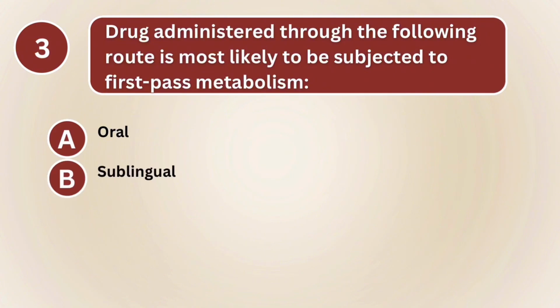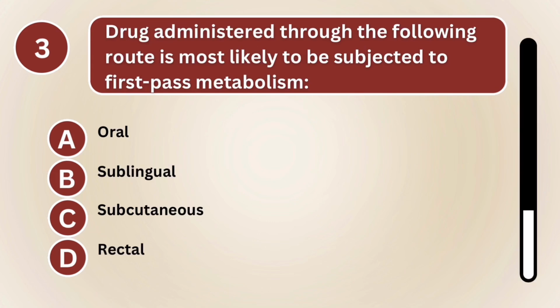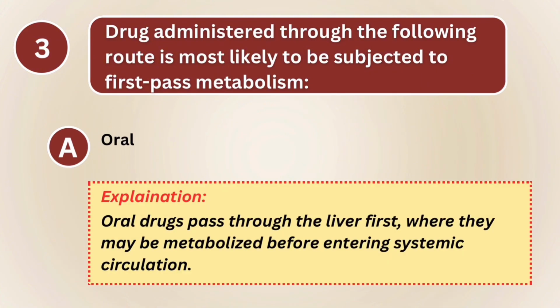Drug administered through the following route is most likely to be subjected to first-pass metabolism: A. Oral, B. Sublingual, C. Subcutaneous, D. Rectal. Correct answer is A. Oral.